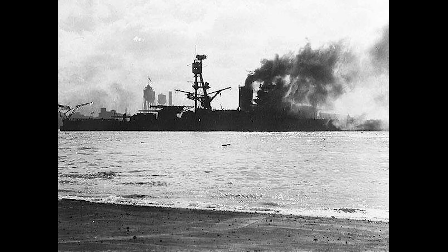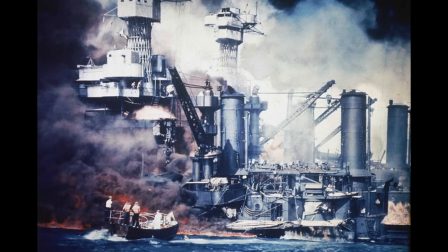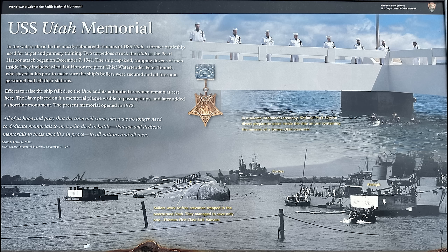Another shot of Battleship Row with the battleships burning. And that's the West Virginia rescue. Another color shot, slightly different perspective of the same thing. This is the Utah. It capsized, and there were sailors trapped underneath it and inside that hull, and they're trying to get them out.